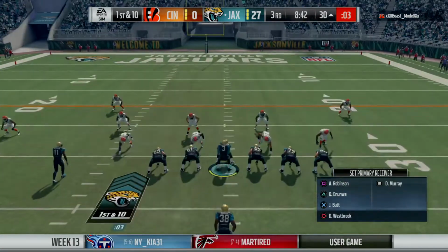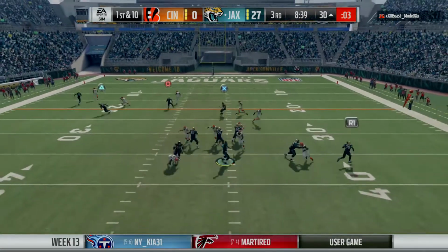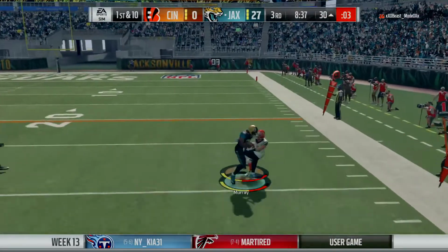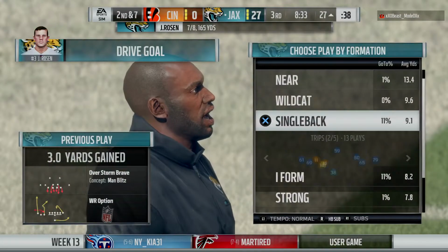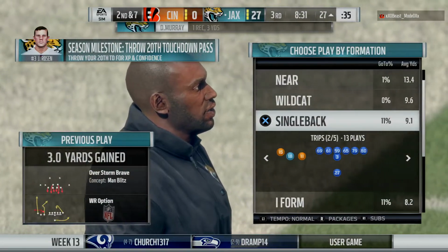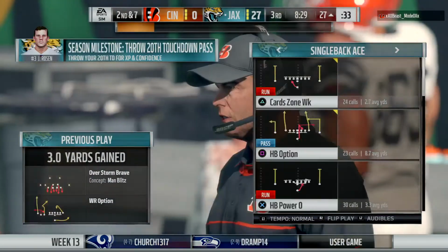Time running out here on the play clock. They'll look to throw now on first down. He's going to flip that out to the flat. It's complete. And he'll be brought down at the 27-yard line. Give him 3 on the play, and it'll bring up a second down.